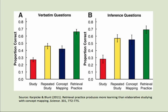In the learning phase of the experiment, students were assigned to one of 4 study methods. One group studied the material in a single study period. A second group studied the material 4 times in 4 consecutive study periods. A third group did concept mapping, in which they first studied the material and then created a concept map of it. A fourth group did retrieval practice. That is, they studied the material and then tried to recall as much of the material as they could remember. In this case, they studied the material again and once again tried to recall as much as they could. However, they received no feedback on their performance.